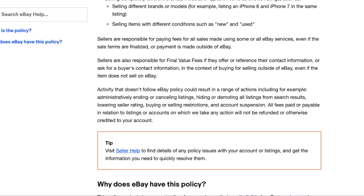Sellers are also responsible for final value fees if they offer or reference their contact information or ask for a buyer's contact information in the context of buying or selling outside of eBay, even if the item does not sell on eBay. So that's about finding your customer on eBay and then not completing the transaction through eBay and paying eBay fees because you wouldn't have found that buyer without eBay, but then you sneak off behind the scenes in a back alley and do the transaction and collect the money that way.